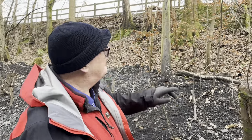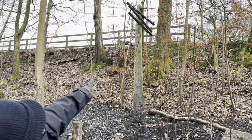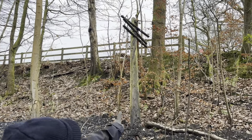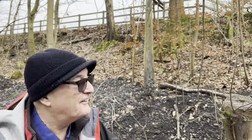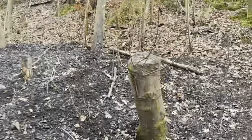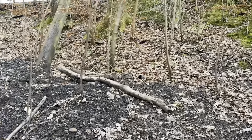Look at this we found. One of the things that's left over from the railway, an old telegraph pole, still with the tops on and the insulators for the telephone. How cool is that?